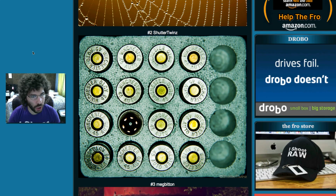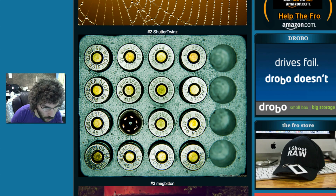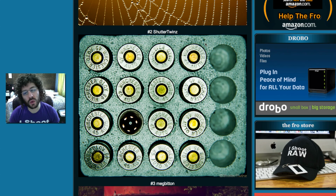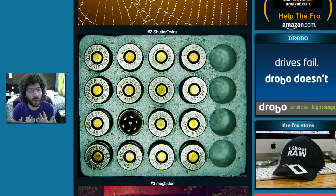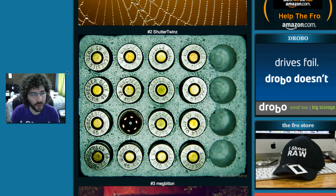Then we have Shutter Twins, who decided to shoot some Winchester 45 Auto. I don't know what this one is. Does anybody know why that's looking weird right there? But anyway, just interesting shots. I don't know if I like it more without other bullets here, or do I like it less. I'm not sure. I just love these type of images, and I know I say it week in and week out, but I love symmetry when I'm looking for images. But, you know, that's just me. But I thought this was a cool shot. I thought it was well composed, well done, and that's why it's up here from Shutter Twins.